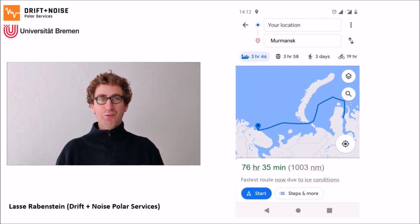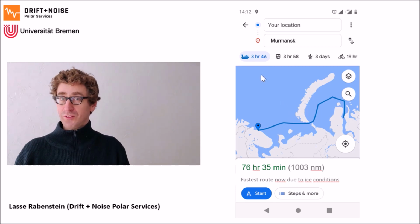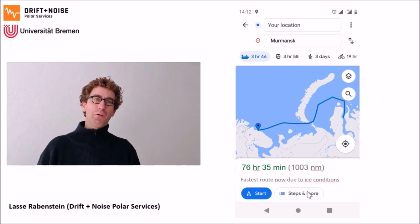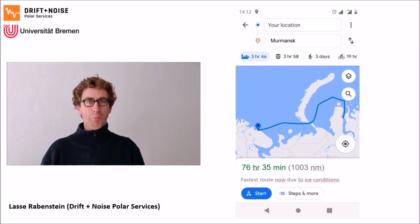Have you ever used Google Maps to navigate your ships through the Arctic? Maybe you haven't found the container shipping symbol on Google Maps, or you didn't trust the delay it calculated due to ice conditions. My name is Lasse Rabenstein. I'm co-founder of Drift and Noise Polar Services. And of course, nobody uses Google Maps to navigate through the Arctic.